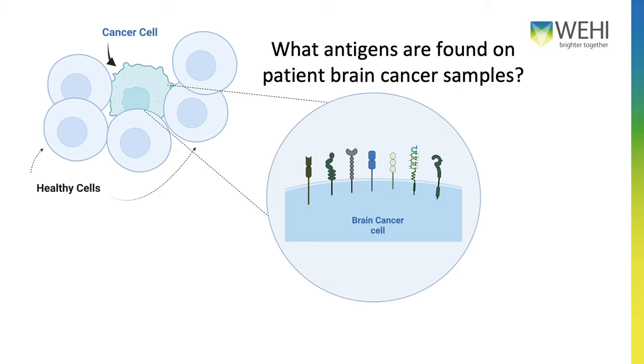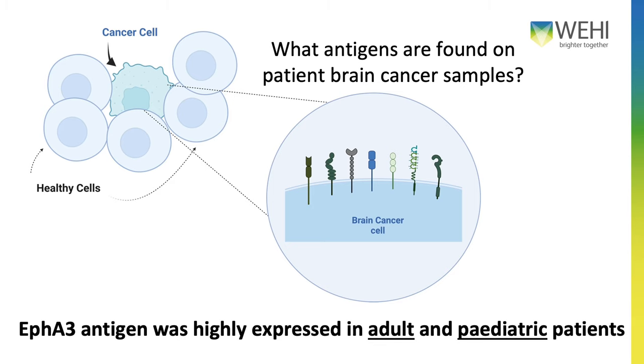Now, I came along in my PhD and I mined this large data set and I found a particular protein of interest. I found FA3 antigen was highly expressed in both adult and paediatric patients. When I delved further into the literature, I found that FA3 had been shown to have a role in the ability for the tumour to grow and survive, and specifically also had an expression that was found in these cancer cells and not in healthy cells.